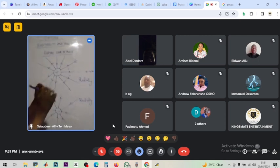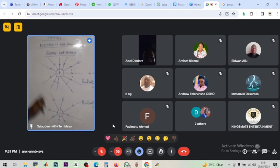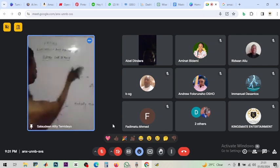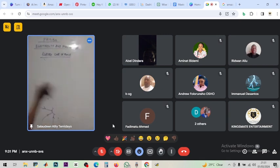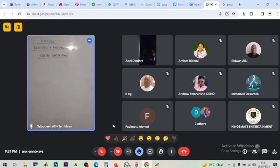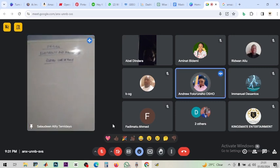So now look at this. This is where I'm going to work with the relationship between a positive charge and a negative charge. So remind me, who can state the fundamental law of static electricity? I don't want a minute, please. The fundamental law of static electricity says what?